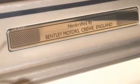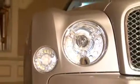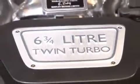Having now seen the Mulsanne and had time to study the car in detail, you can't help but be impressed. The car is quite simply stunning. All we need to do now is drive it. If it performs half as good as it looks, then Bentley have produced a thoroughbred winner.